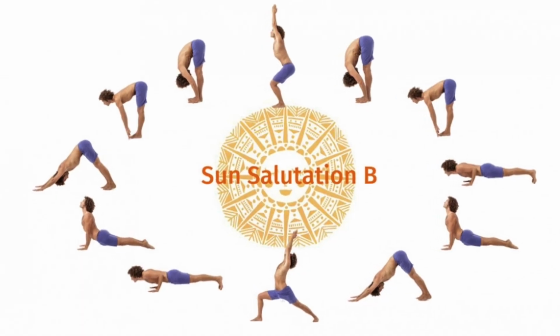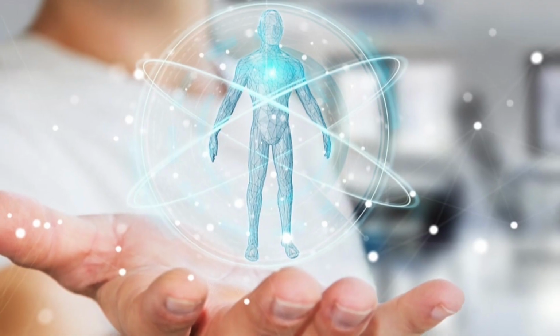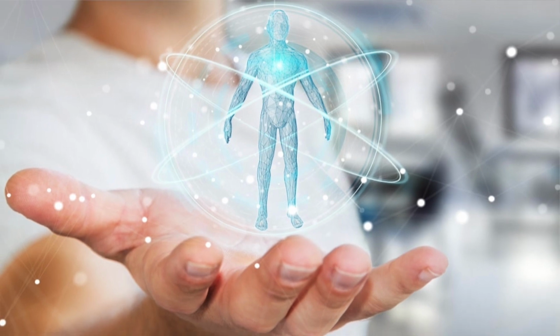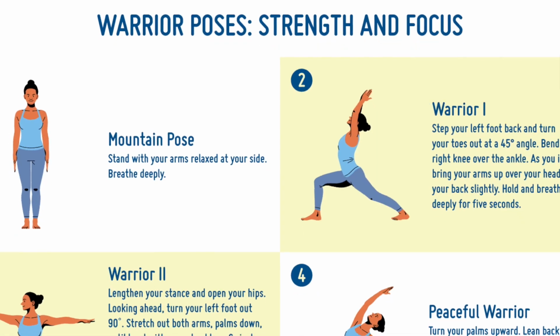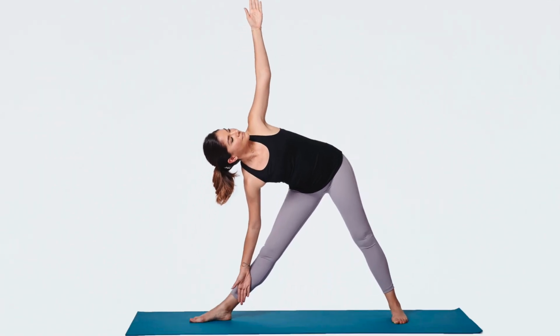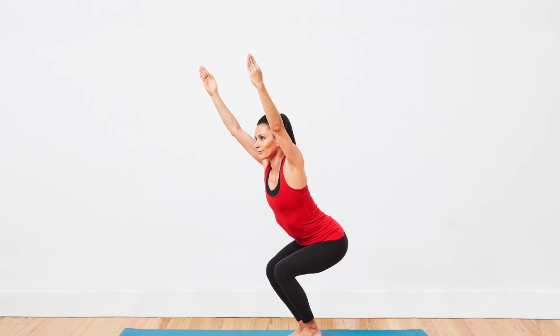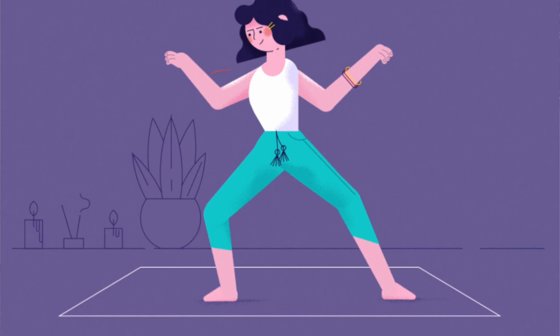Due to the nature of Vyana Vayu, practicing vinyasa such as sun salutation will be extremely beneficial. It will help to promote the circulation of blood and oxygen in our whole body. Asanas such as all warrior series poses, triangle pose, eagle pose, half moon pose, and chair pose are some of the poses that you can practice.